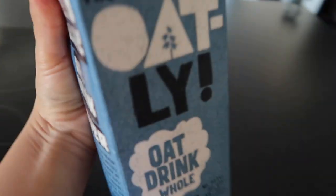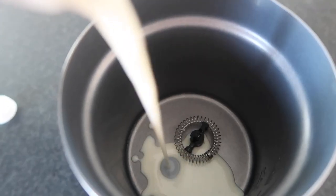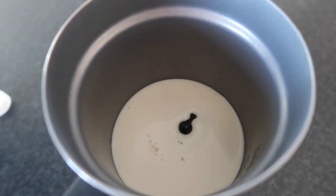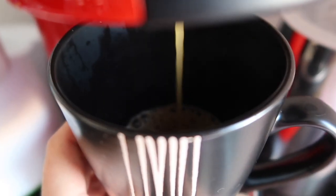Lately I've been avoiding dairy, so I use this oat milk for my latte. And actually Oatly is one of the best I've used so far, so I really recommend it if you like oat milk.